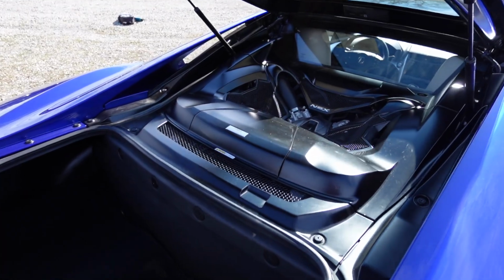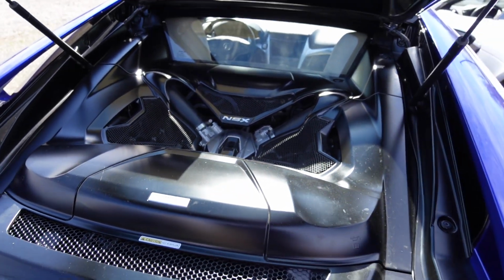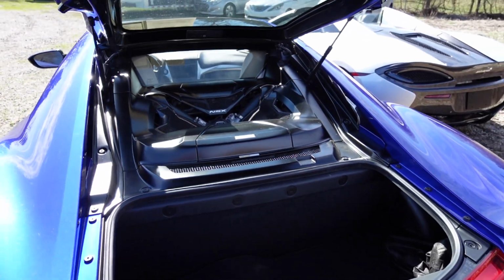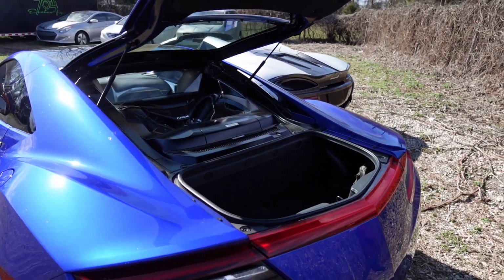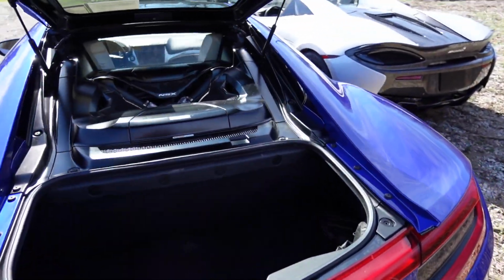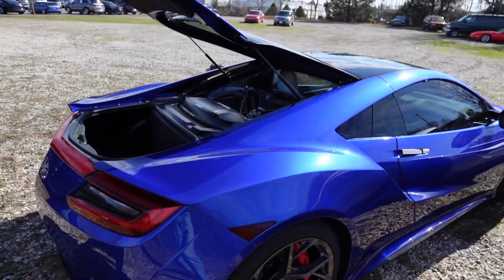Moving on to the power plant of each of these two cars, underneath the hood of the Acura NSX, you're going to find the 3.5 liter twin turbocharged hybrid V6. It produces 573 horsepower with 476 pound-feet of torque. This car's all-wheel drive, can do 0 to 60 in 2.7 seconds, topping out at 191 miles per hour, and it weighs in at 3,800 pounds.